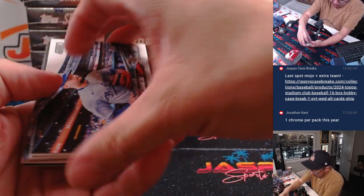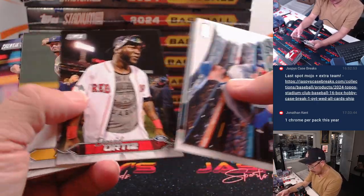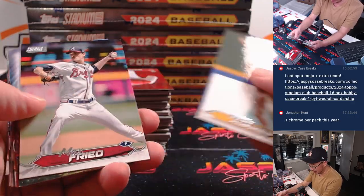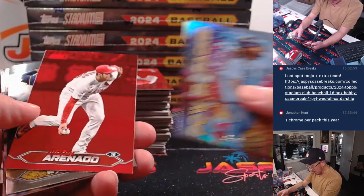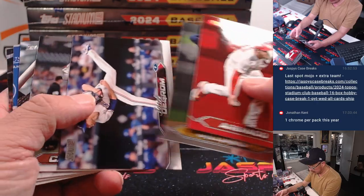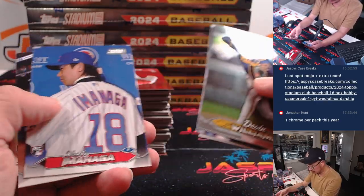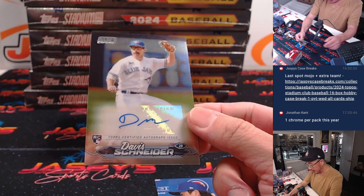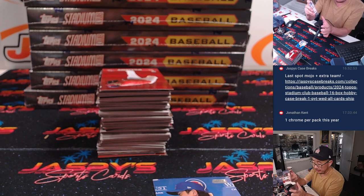All right, we're going to lead off with world champion Andy Pages, my Dodgers. Where do these couple free agents go? Willy Adames, Max Fried. There's Vlad, power packed insert, and a Nolan Arenado red. There's the chrome right here as well, Devin Williams. And there's our first autograph, Davis Schneider for the Blue Jays. That's going to be for Jeremy, that extra team coming in handy.